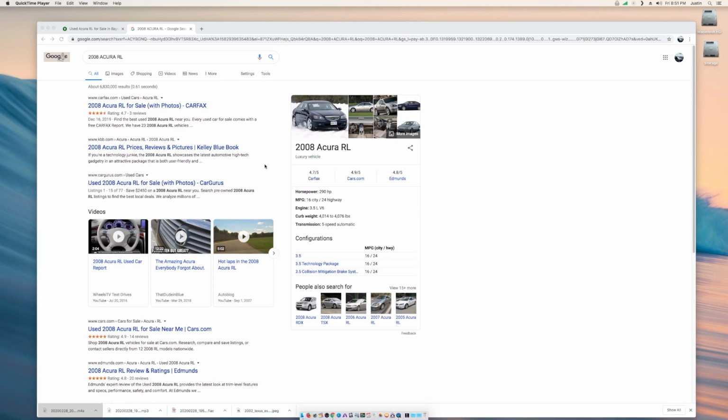All right, at number 3, we've got the Acura RL. This is a pretty nice car. It's made by Acura, which is a subsidiary of Honda, I guess. And Honda's a super reliable brand, so is Acura. These cars are very reliable. They're going to last a very long time if you maintain them.